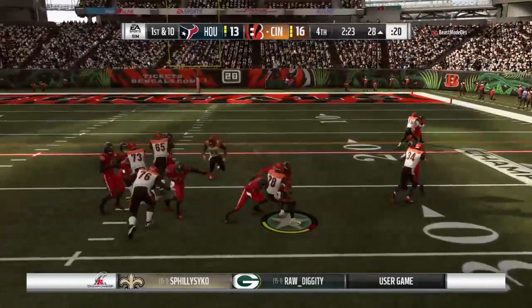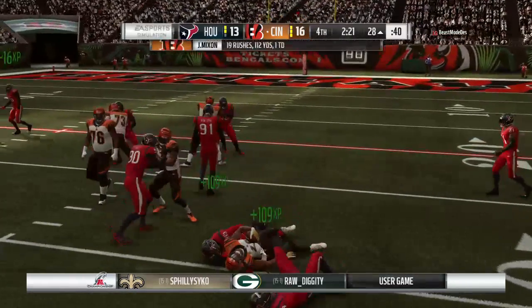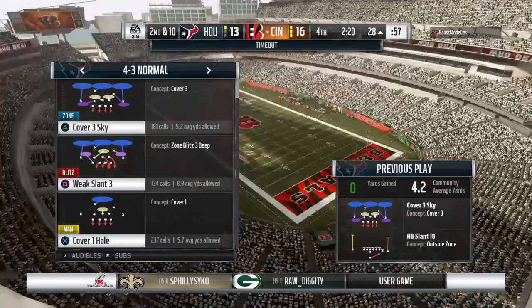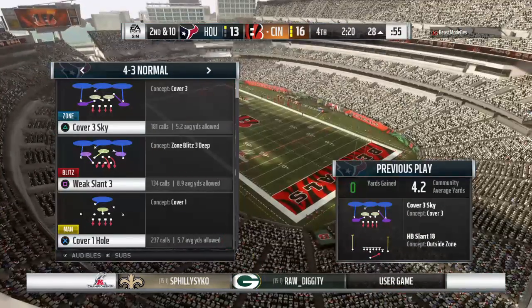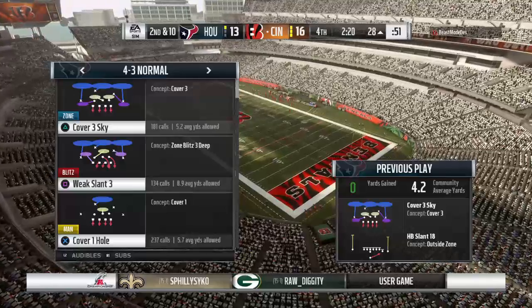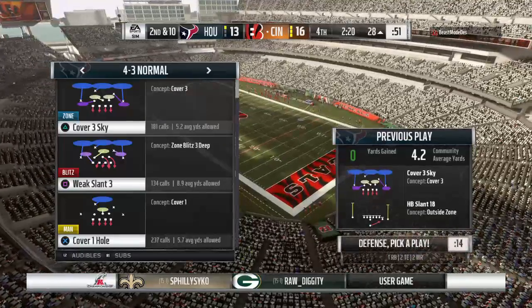Mixon with it. And he's going to be met at the line of scrimmage and taken down. And this defense here going to burn their 2nd timeout. But you can also factor in another timeout that they'll get when the clock stops at the 2-minute warning.